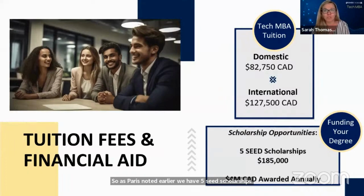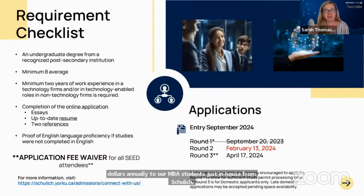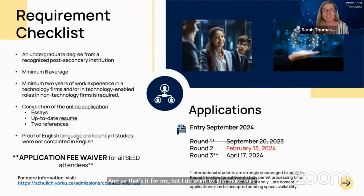And so the way in which you would apply for those is through the SEED platform. And I know that that link was shared earlier, and you'll probably get a lot more information about that following this session. But we also internally reward about 4 million Canadian dollars annually to our MBA students just in-house from Schulich. And so that's it for me, but I do want to just make sure that everybody got the information here about the deadlines and the application fee waiver before we move on.